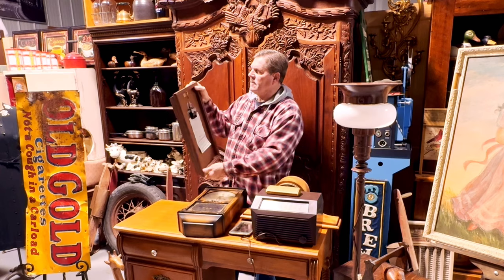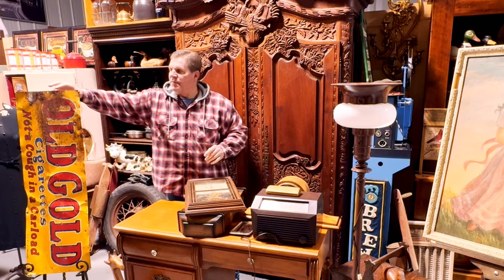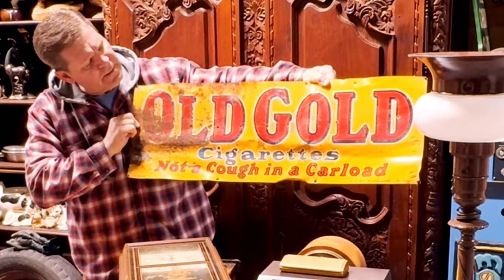Not super expensive, but they sell for about $100 online. I'm not sure if this is my favorite piece, but it's right up there. It's an old gold metal sign. Not a coffin, a carload. These are from the 1930s.